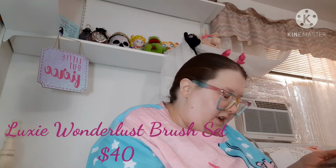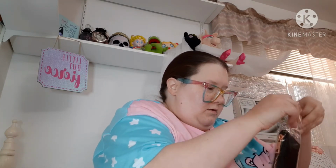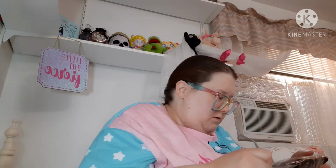Next is the Luxie. This is the Wonderlust set. This is a 5-piece eye brush set. Has this cute little bag here with the rose gold zipper, which is quite stunning.